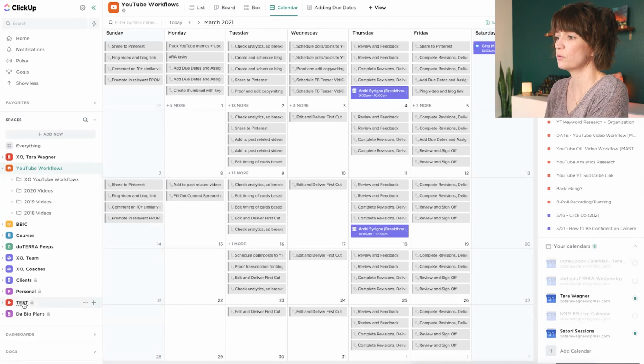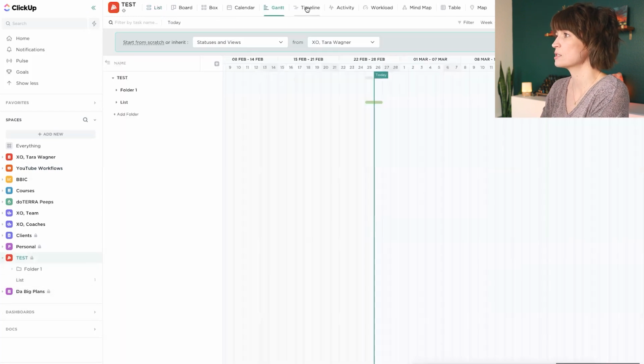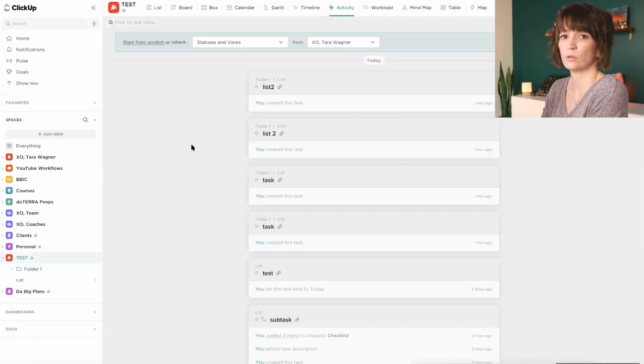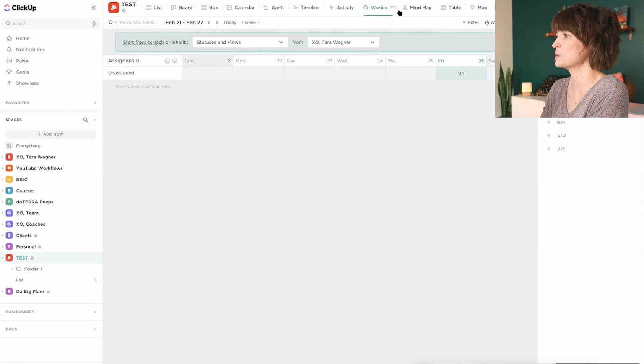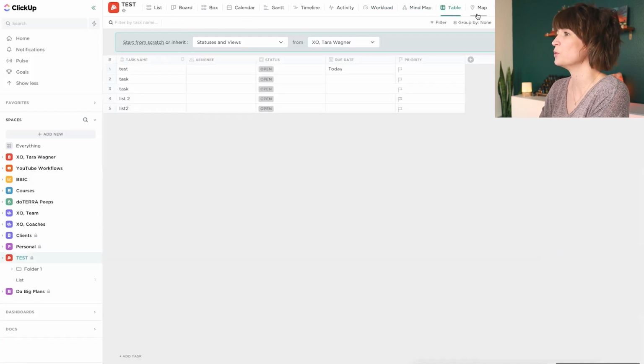So it gets really, really granular. You can do a lot of different things with it. You've got Gantt, which is again, something I don't use. Timeline, activity. If you want to see, you know, who's doing what and when, what's been happening in that space, it gives you that overview. You can see workload. So if you've got team members, you can see who's doing what. You can do a mind map. You can do a table. You can go on and on and on. You can do so many different things with this.